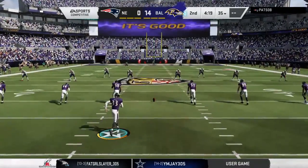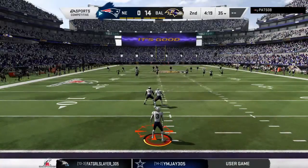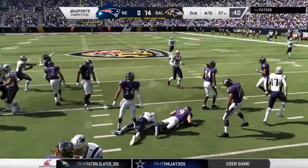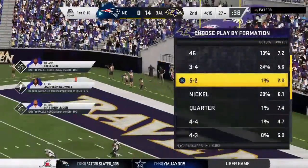So they throw the pick 6. They'll get another shot at it now as this one's in the air. This is taken at his 4. Then he'll take this across the 25. Couple extra yards up to the 27-yard line.